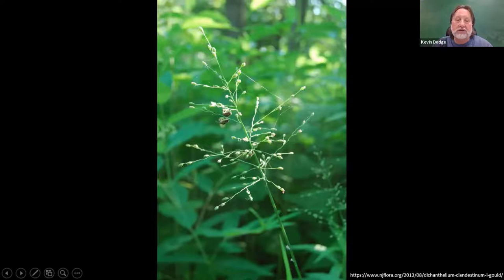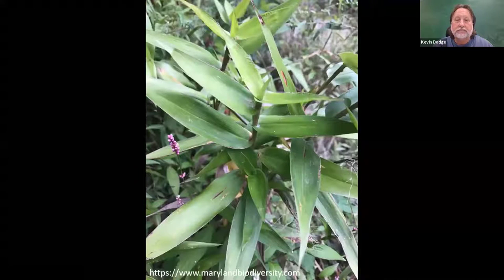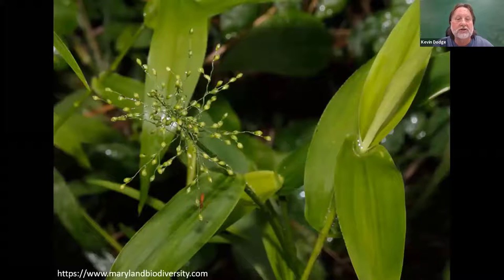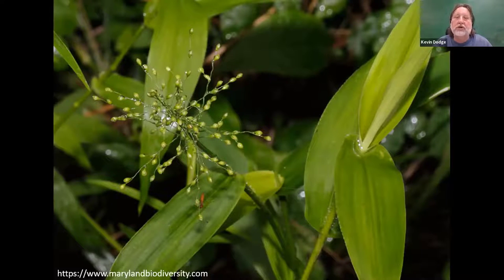So panic grasses have a very distinctive look to them with these almost bead-like spikelets. In terms of deer tongue grass, it's got these very wide, clasping leaves and is slightly roughened, very distinctive, very readily recognizable. But this is just one member of a bunch of things in a couple of different genera now. They've been broken into two genera, but you can at least get to the genus and then take it from there, and you already know more than you knew before.